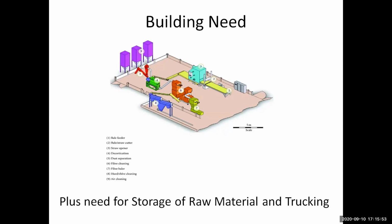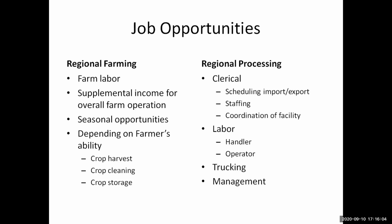You can go back to using the field for the rest of the year. So we want you to think of it as adjunctive income for your existing farming process. We don't want you to have a lot of upfront costs. We don't want you to have a lot of extra expenses. We don't need you to buy extra equipment. We don't need a lot of manual labor.